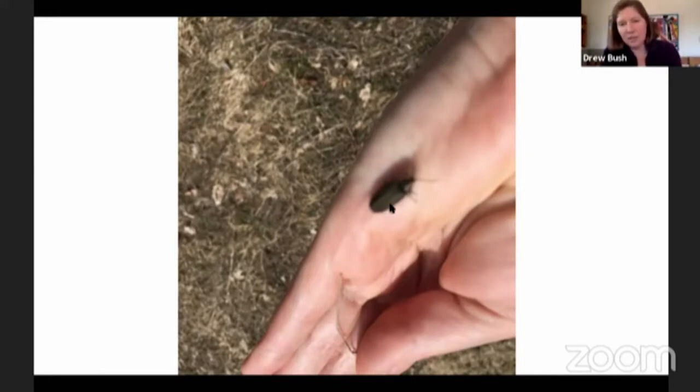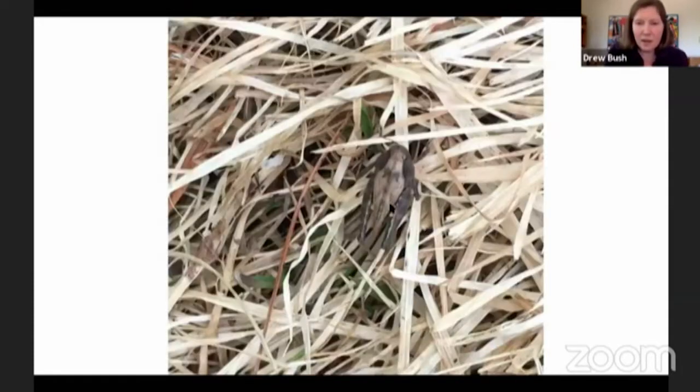They have the light organ, but they will not light up like your typical lightning bug. And they're also out during the day. So you can see in my hand, this is out during the day and active. And then another thing I saw, which I thought was really cool, is a grasshopper.